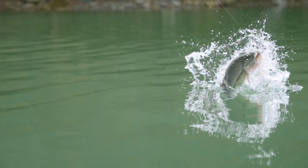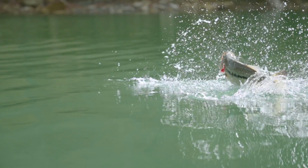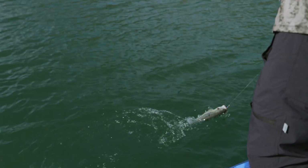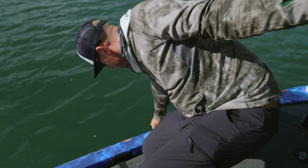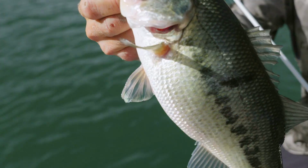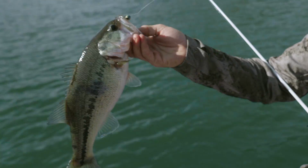Right now it's early pre-spawn. A lot of the fish are still focused on feeding. There's a point in time where that warming trend happens, and those fish will start to slide up. Solid fish, man. There's always fish that are either going in or going out.